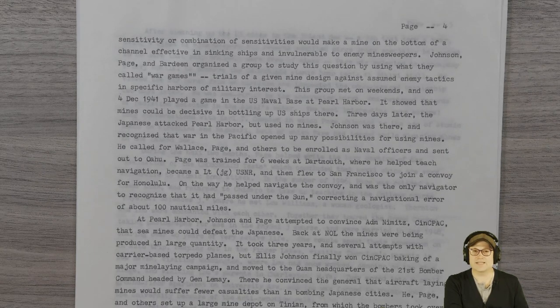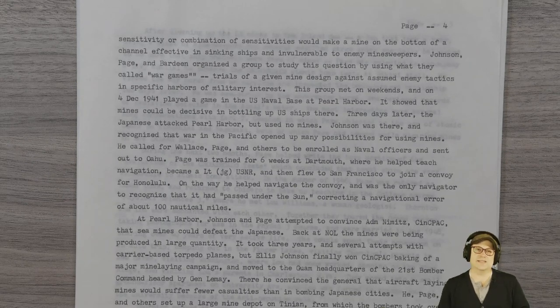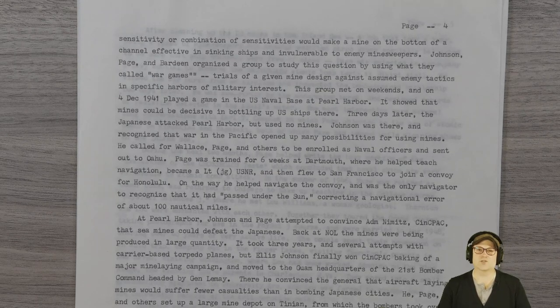Page was trained for 6 weeks at Dartmouth, where he helped teach navigation, became a lieutenant junior grade in the U.S. Naval Reserves, and then flew to San Francisco to join a convoy for Honolulu. On the way, he helped navigate the convoy and was the only navigator to recognize that it had, quote, passed under the sun, unquote, correcting a navigational error of about 100 nautical miles.